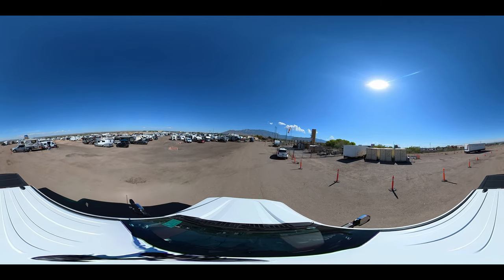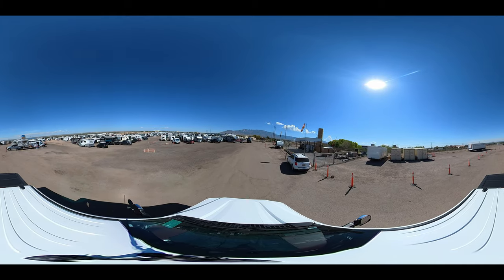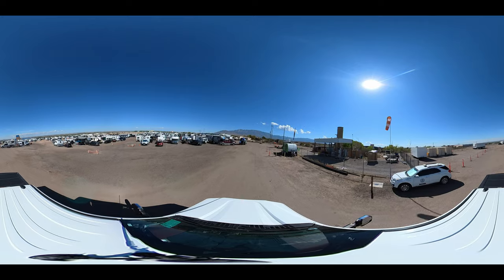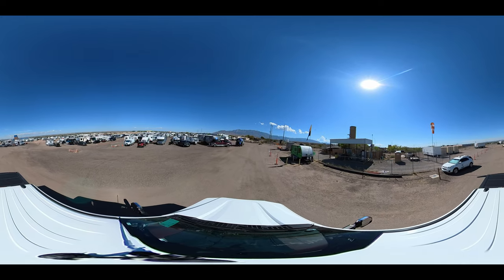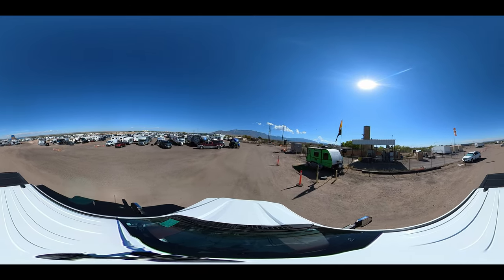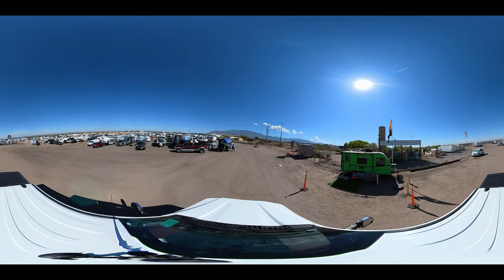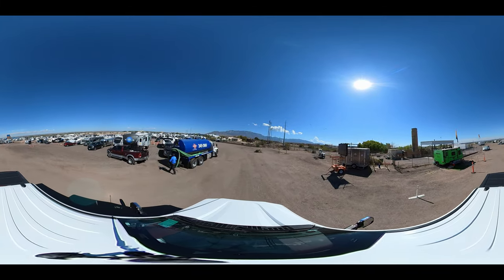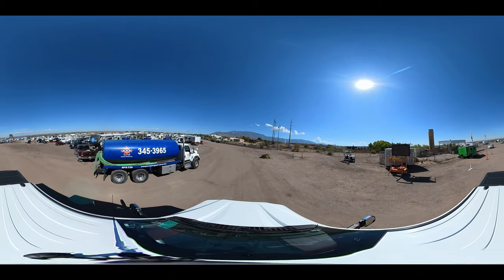So here we're coming up to a honey truck, and this is the $30. You can either get a fill or they'll dump your tanks for you. We have not tried that, but we may at some point. Hard to say if we will do that before we leave or not. We might just find a place as we're exiting.